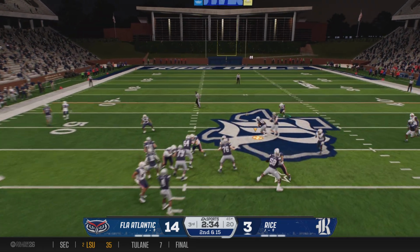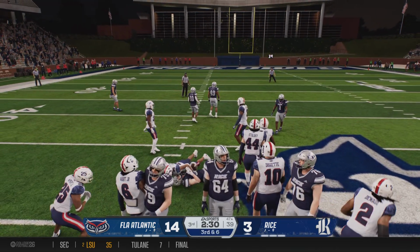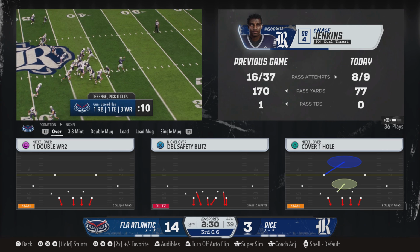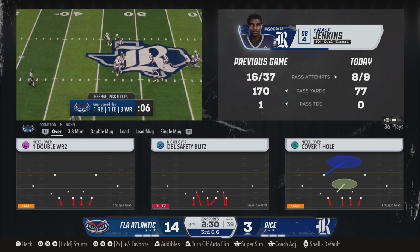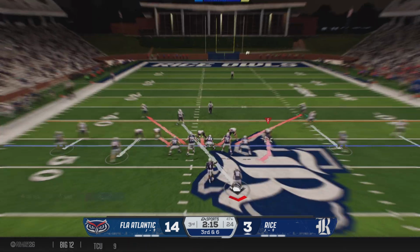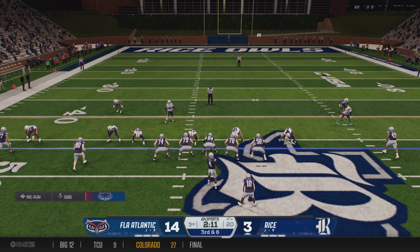Looking to throw, it's Jenkins. Got his man. Lots of running room. They bring him down, but a solid pickup to put them in position to pick up a first down. This quarterback right now is in a groove, and he's doing a nice job in pre-snap. He's reading the coverage, and he's getting an idea of where he wants to go with the football. That's why the ball's coming out of his hands so quickly. That's why he seems like he's in a great rhythm right now.